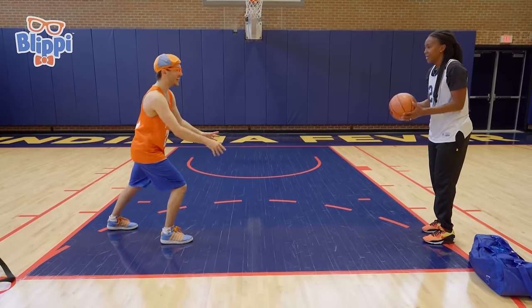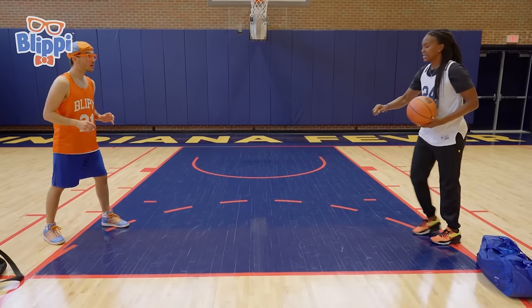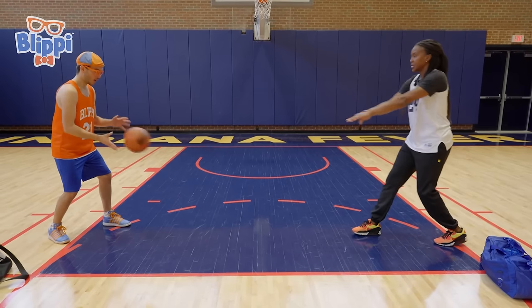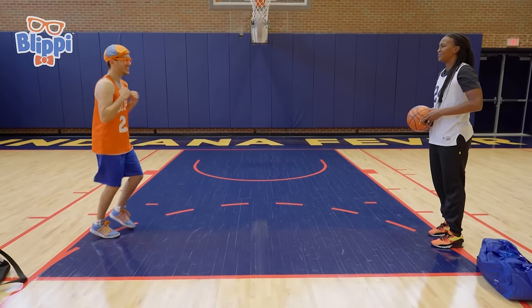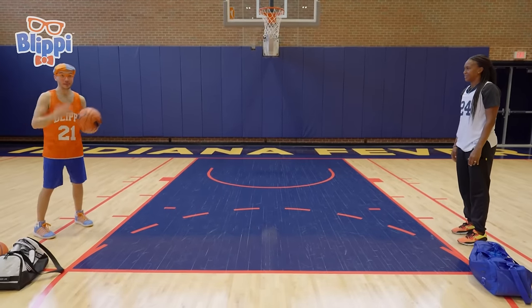Whoa, this is fun. And notice when you bounce the ball, it does not bounce directly in the middle. It's a little bit beyond the middle part, all right? Gotta come right up, boom. One more, Blippi, one more. Good job. That was fun. Go at this and pass. Okay, here we go. Step and pass over our head.